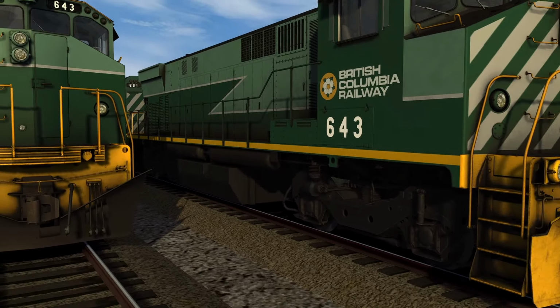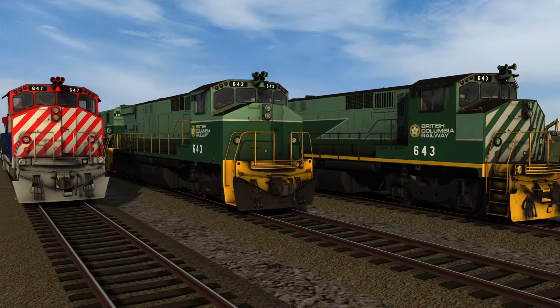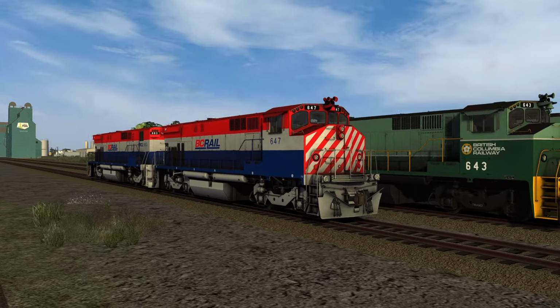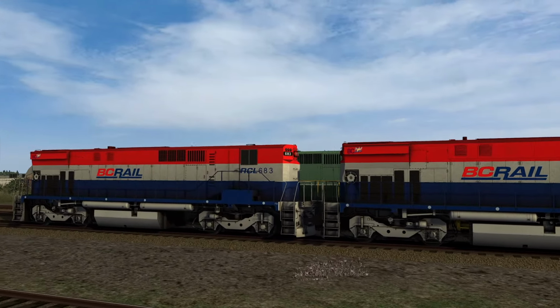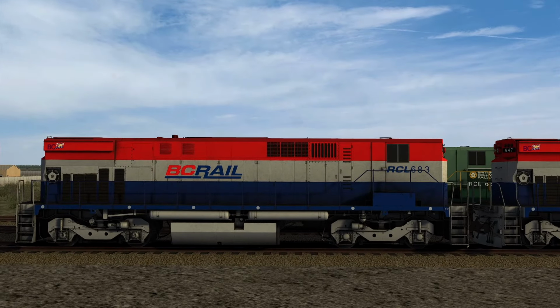Now, what was cool about these as well is Montreal Locomotive Works built B units, or cabless booster units, for the British Columbia Railway, or BC Rail, which also comes with this pack. And how badass is that? I don't know what it is. I've always had this weird thing about cabless units. They're just cool. I don't really have a rhyme or a reason. It just looks like a locomotive with its head chopped off or something.